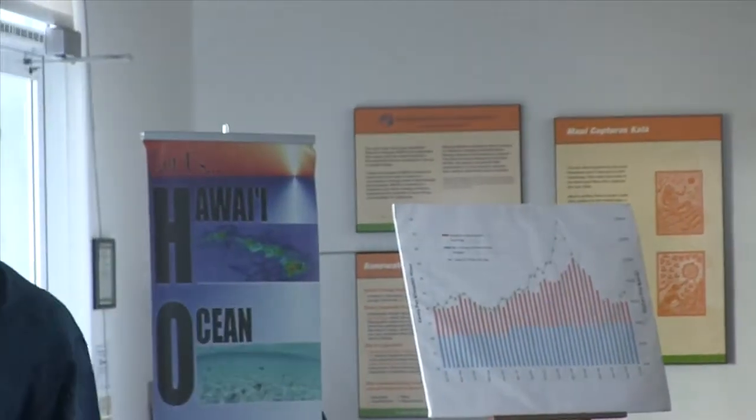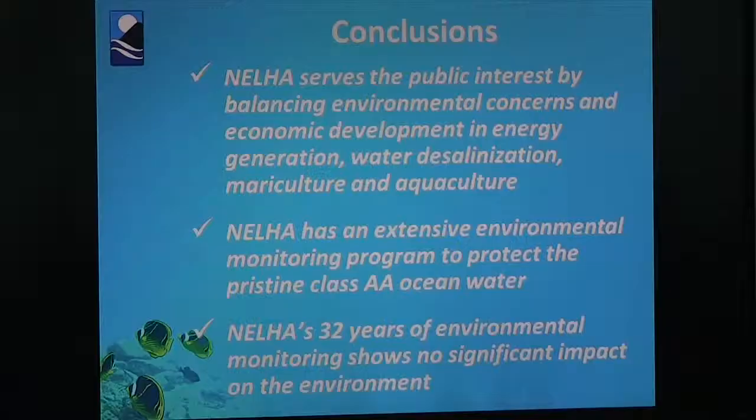The program changes over time. We're very dynamic because sometimes we find some information that says, okay, we're okay in this area, we need to allocate resources to another area. So you'll see here where we were sampling certain analytes and how long and when we stopped. And we feel that we do an excellent job here through all the monitoring that we have performed in the past. We have an extensive environmental monitoring program to protect the pristine Class AA waters.